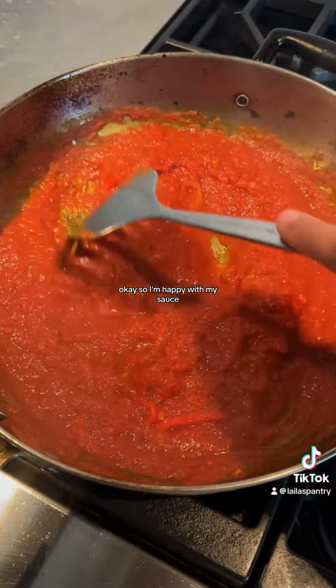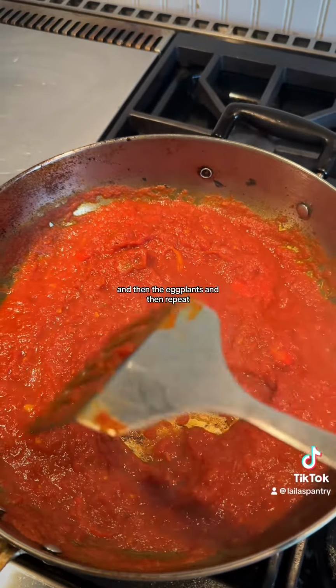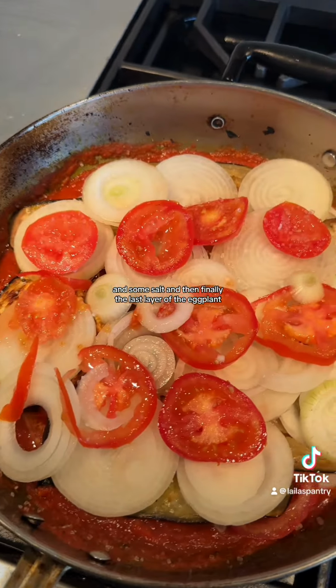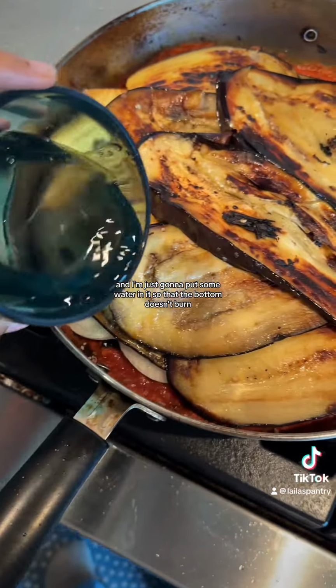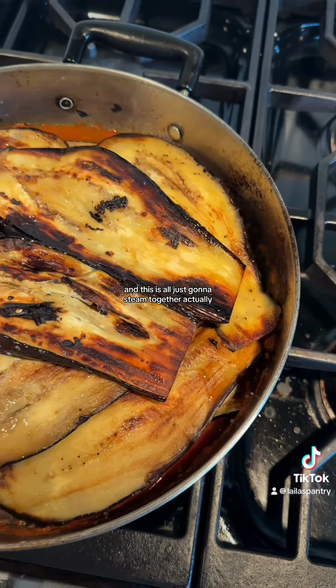Okay, so I'm happy with my sauce. It's nice and thick. I put some salt in it. So now I'm going to layer my onions, then some tomatoes, put some salt, and then the eggplants, and then repeat. Okay, so onions and tomatoes are down. So the eggplant down, another layer of the veg and some salt. And then finally the last layer of the eggplant. And I'm just going to put some water in it so that the bottom doesn't burn. And I'm going to put a lid on it, and this is all just going to steam together.